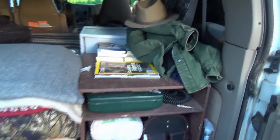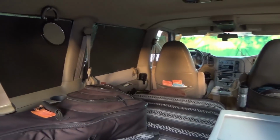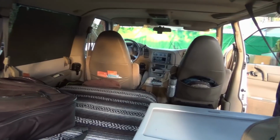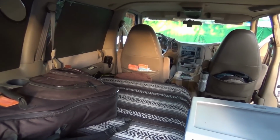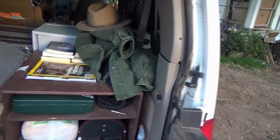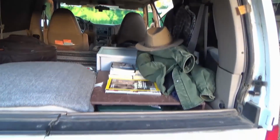So this is the van as it is. Over there in the back of the seat, you'll see that I have maps from all over the place and a little lantern over there. It's all pretty convenient. It really is pretty easy to get along with, this little van.